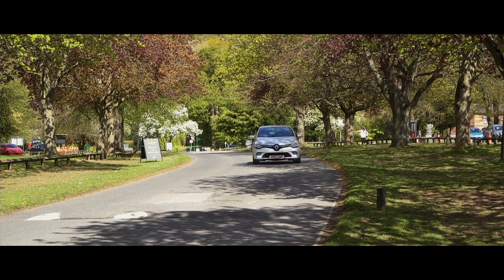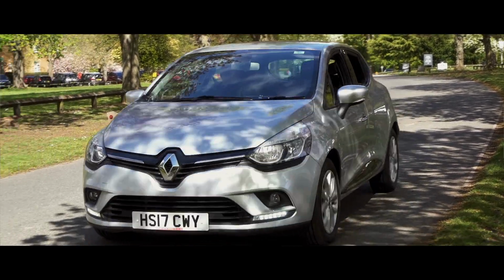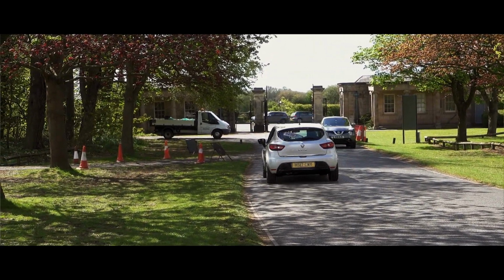It does 0 to 60 in 14.8 seconds, whereas if you bought a 1.2 turbo petrol, and after the facelift of 2016 that was available with a 6-speed manual gearbox as opposed to just an automatic that was originally available with that engine, that does 0 to 60 in about 9 seconds, so a big contrast.